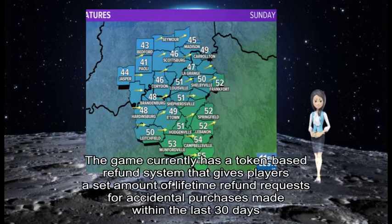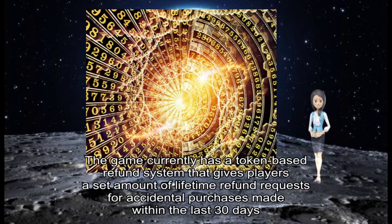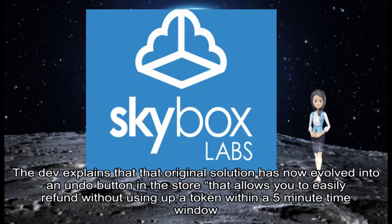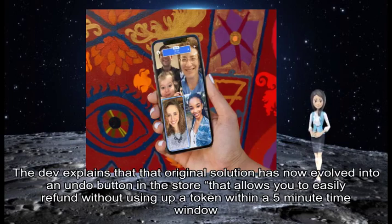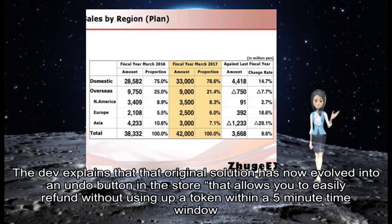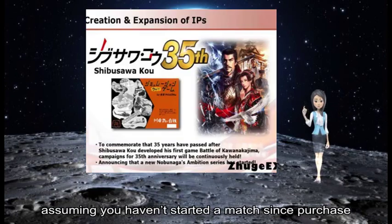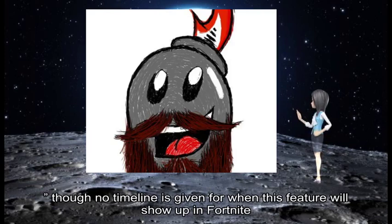The game currently has a token-based refund system that gives players a set amount of lifetime refund requests for accidental purchases made within the last 30 days. The dev explains that the original solution has now evolved into an undo button in the store that allows you to easily refund without using up a token within a 5-minute time window, assuming you have not started a match since purchase, though no timeline is given for when this feature will show up in Fortnite.